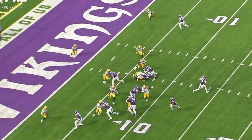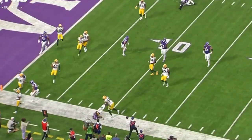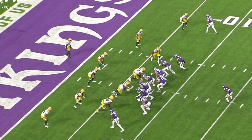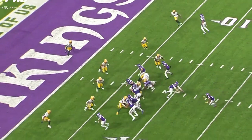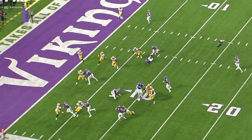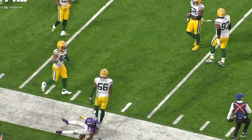Now, what do we have here? We're looking like we're going to get a block, blocking to the outside, doing a really good job. As we're getting to the outside, the only man to beat now is Edgerrin Cooper. He is that last line of defense. And look at this play: great pursuit angle, gets him in the backfield. Another loss of yards. I believe he had 3 TFLs in this game, and the majority of them were just getting by the offensive lineman because he's too quick, he's too athletic, and he's a rookie.